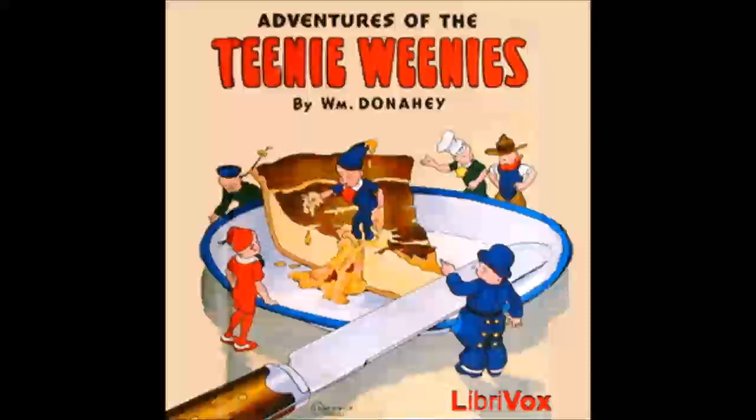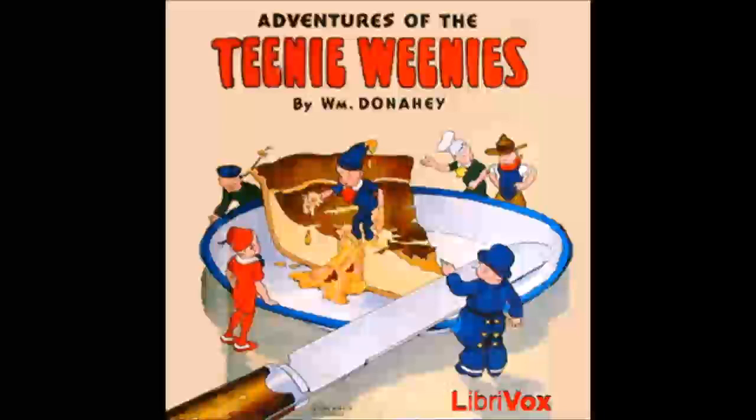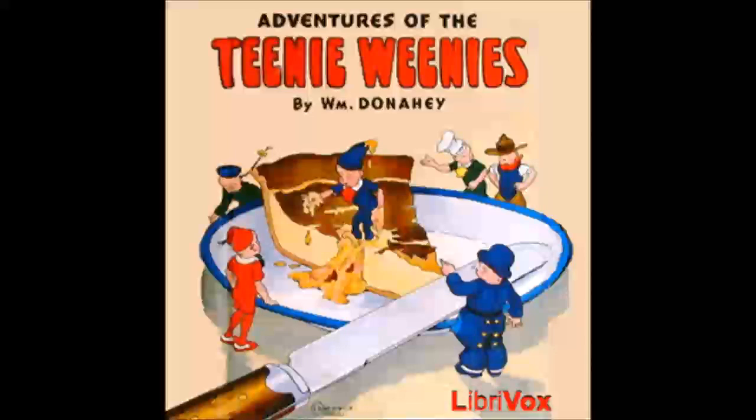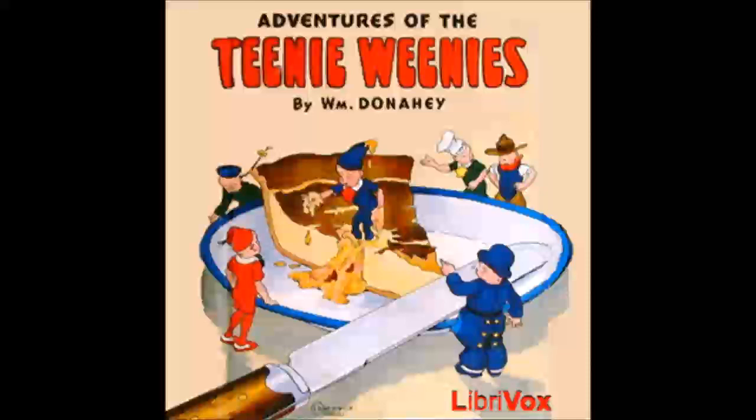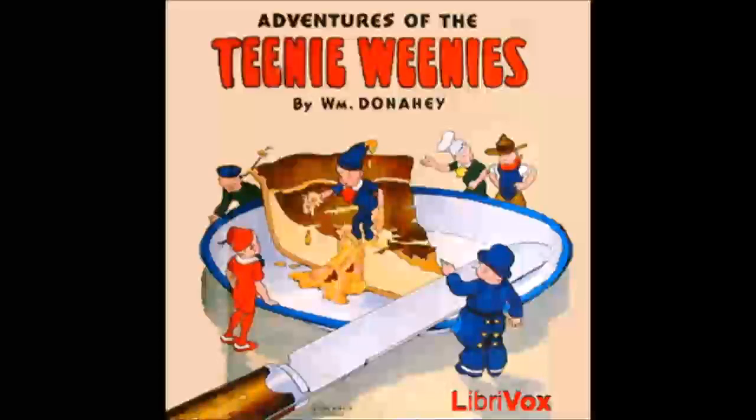The Teenie Weenie cook is boss of the kitchen, and he cooks the most wonderful food that any Teenie Weenie ever tasted. His stove is made out of an old tin tobacco can. The oven is so big that a whole stuffed prune can be baked in it. Go-Go, the little colored Teenie Weenie, is the assistant cook, and he can get up almost as good a meal as the cook. The General says that no one can bake a lima bean as well as Go-Go.